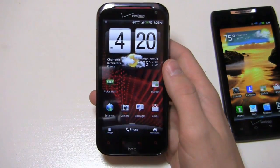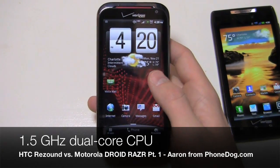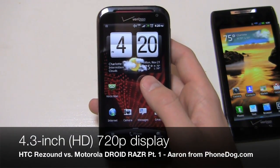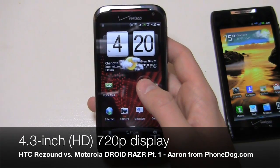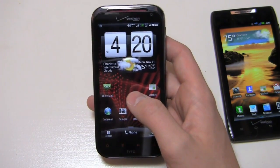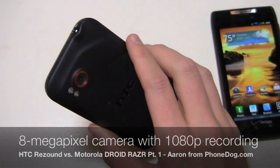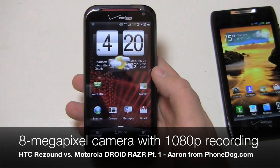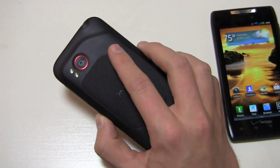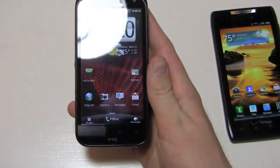So let's start with the Rezound. This thing has a dual-core 1.5 gigahertz Snapdragon processor. It's got a 4.3-inch display, and this is where it really excels. It has a 4.3-inch 720p HD display. It's a Super AMOLED display, and excuse me, I'm sorry, I'm thinking Galaxy Nexus. 4.3-inch 720p display. Ignore my little spastic thing that just happened there. But 4.3 inches, beautiful display, 8-megapixel camera with 1080p HD video recording. You've got a front-facing camera on this bad boy, and then down here you got your capacitive buttons.